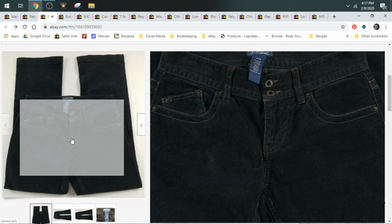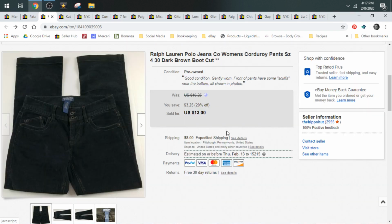But for 99 cents for some nice looking corduroys, I did bring them home and risk it. And they were ones that I tried out dropping the price but charging shipping on. So the buyer sent a best offer of $12, which I accepted, and then they paid an additional $8. So these sold for a total of $20, and then they shipped in a padded flat.